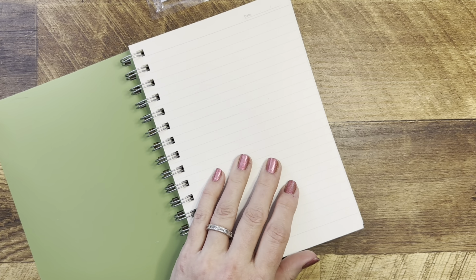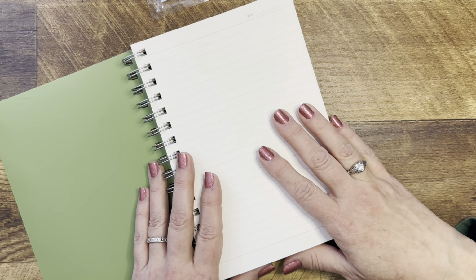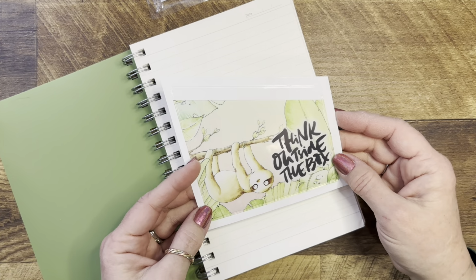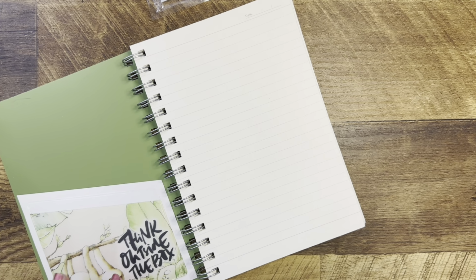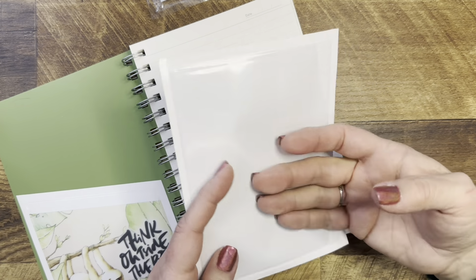So then solving the problem of not having a pocket, which is important to me because I keep some things that I print out in the back of my Erin Condren notebook. So I've got some stuff stuck back here, and I'd like to be able to do that moving forward. So I had a couple of ideas. One is I have this cute sticker that I got in a Cocoa Daisy kit, and it is green, kind of coordinates, and I just really like the sloth and the think outside the box, so I thought that was fun. I might use that.